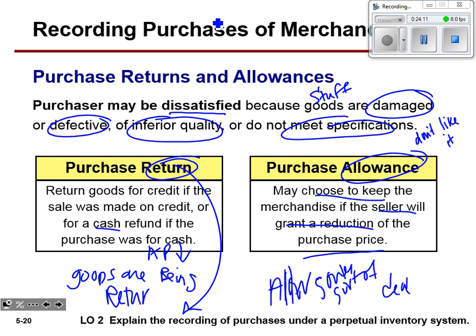So on a purchase return, goods go back. On purchase allowance, you're keeping the goods. We're allowing them to keep the goods, but we're giving them some sort of deal.